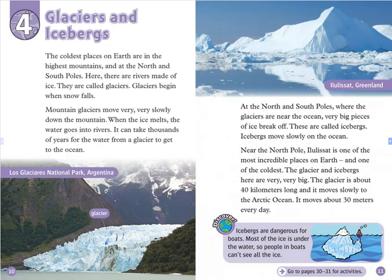At the North and South Poles, where the glaciers are near the ocean, very big pieces of ice break off. These are called icebergs. Icebergs move slowly on the ocean.